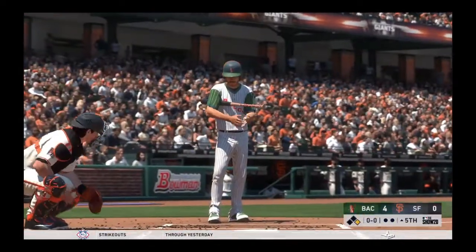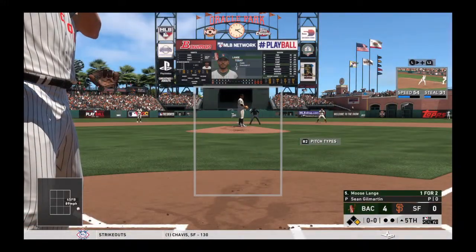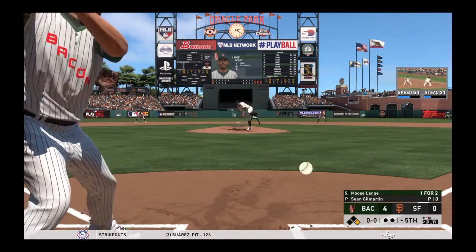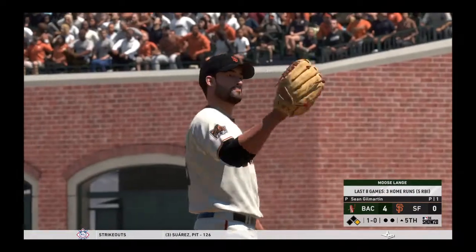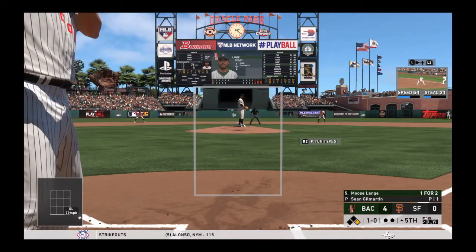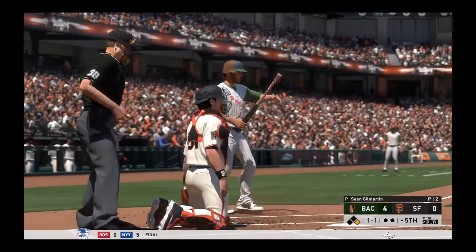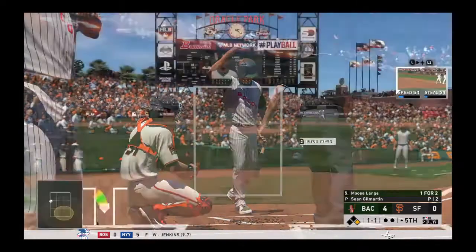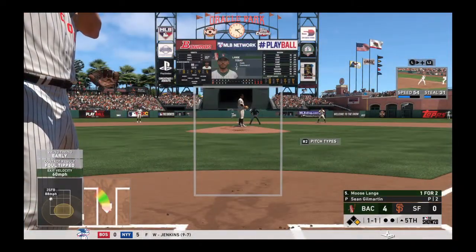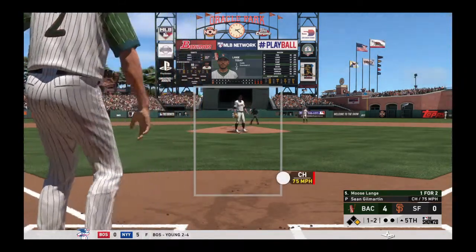Sean Gilmartin takes the ball here as he'll enter with a runner at first and nobody out. He's set and the pitch. Moose Lang stands in for the 3rd time now as he takes a look at a ball. It's 1-0. Nobody out, runner on first. And he fouls this one off. And he's behind now as he missed badly on that swing.